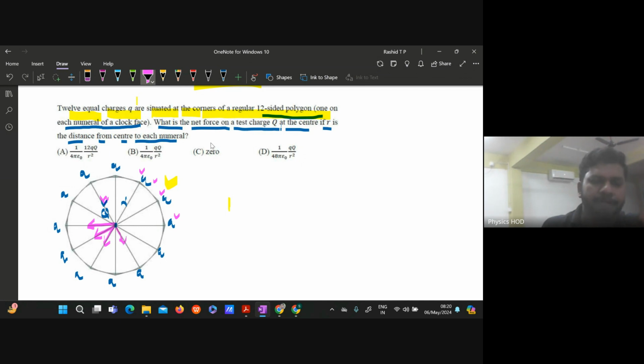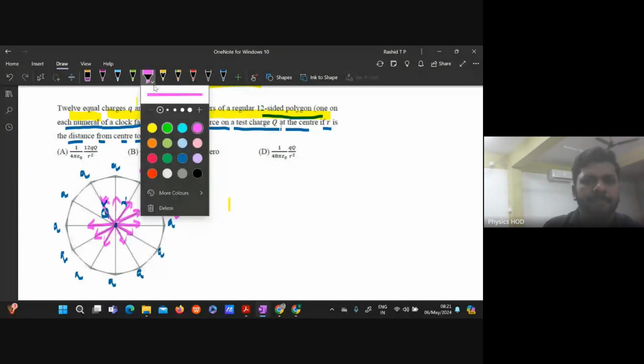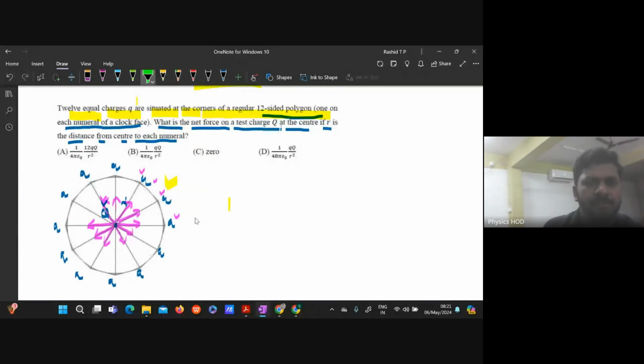If you calculate the force on each charge from the other charges, one can find that the forces will be cancelled by each other. This force and this force got cancelled. This force and this force got cancelled. This force and this force got cancelled. Okay, that is, the net force on the charge will be zero.